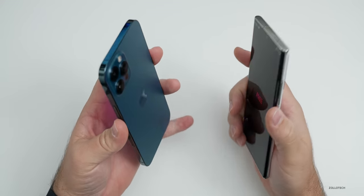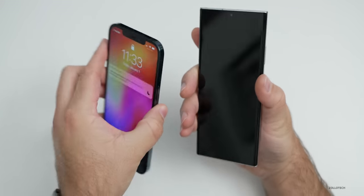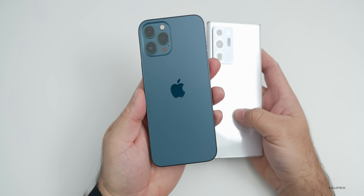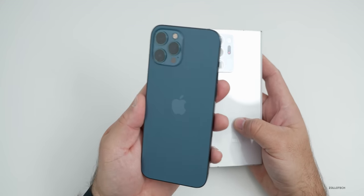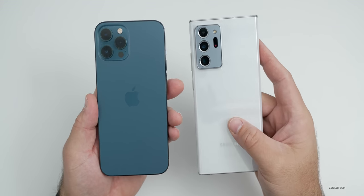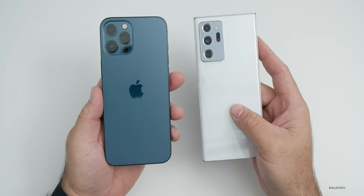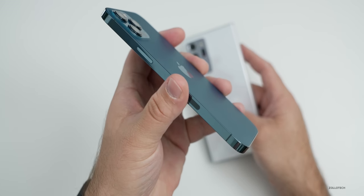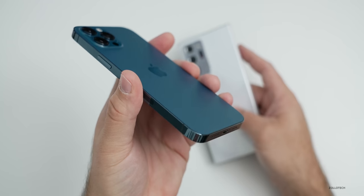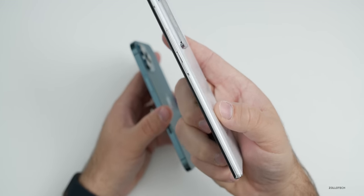Now, both of them are built fairly similarly. They're both stainless steel on the outside edge, and then they have glass front and back. Now, with the iPhone 12 Pro Max, you have what's called ceramic shield, which is supposed to be four times less likely to break in the event that you drop it. With the Note 20 Ultra, you have Corning's Gorilla Glass Victus. Whether or not they're the exact same is hard to say, but they are built a little bit differently. So if you were to drop the 12 Pro Max, you will hit the frame as opposed to the glass because the glass is inset into the frame, where on the Note 20 Ultra, it's sort of rounded around the edges.